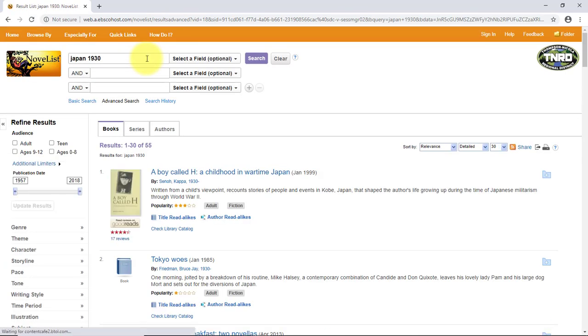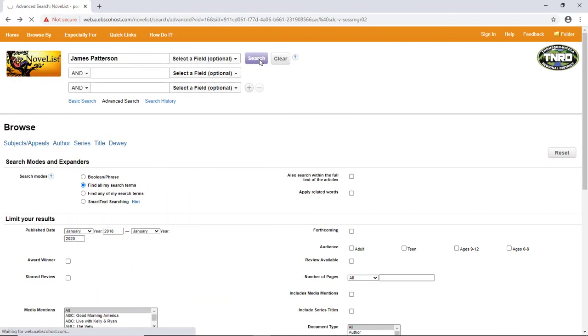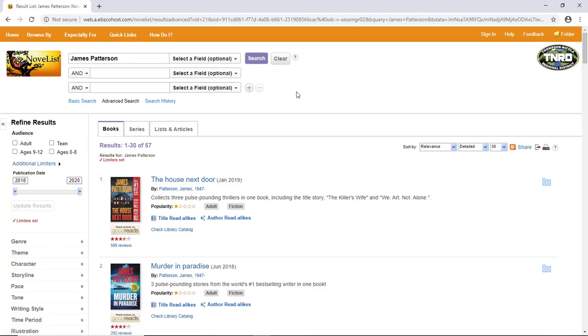This can help you find things to read by using a broad search term like Japan 1930 and then narrowing the books written to the past 10 years. Or if you've done a search for a specific author but there are too many results, you can narrow it by the years the book was published.